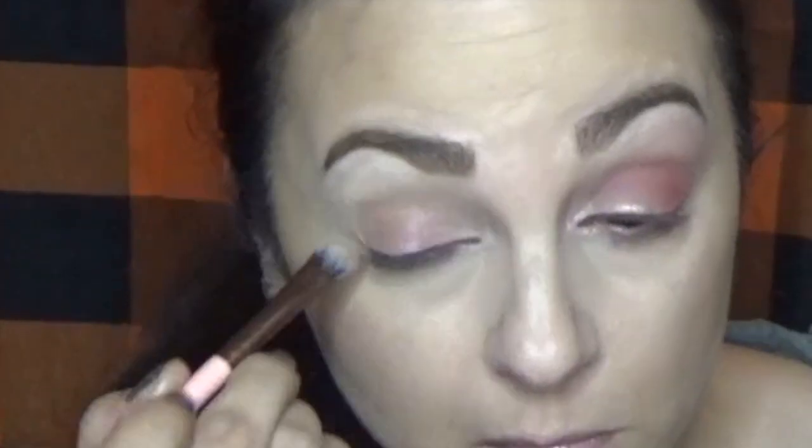To me, it looks a lot more intense of a sparkle in the pan as it is going on my eye. I'm going to try one more flat shader brush and then I'm actually going to wet it. Using another Luxie. I think that's all I'm going to get out of it dry.